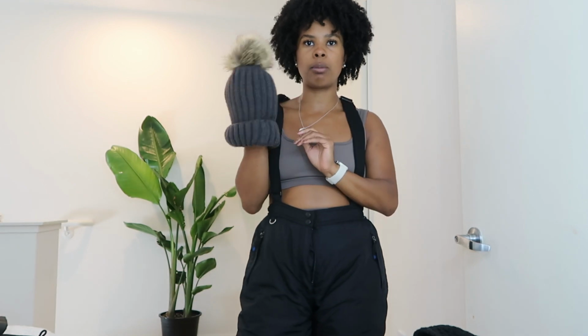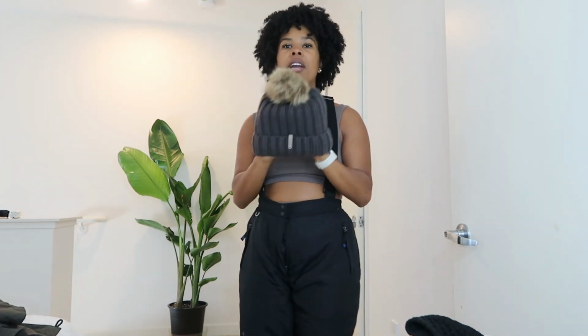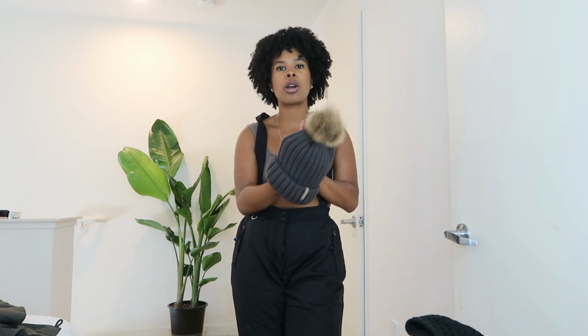Last but not least, this I would say is optional, especially if you have hair like mine. I always bring a satin lined cap or beanie with me because when I take everything off and my head is cold, I want to put something over my head. I do the satin lining just in case I want to take off my scarf, so that my hair is still protected. I got this online for like 20 bucks too, so very easy, very simple. Like I said, I do not wear this when I'm on the slopes. I will wear this before or after, if I'm just walking around, to protect my hair while I'm skiing.